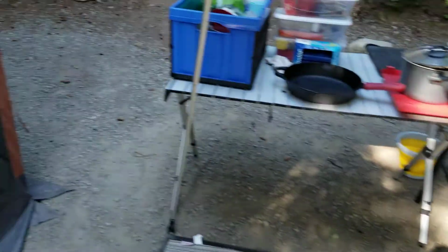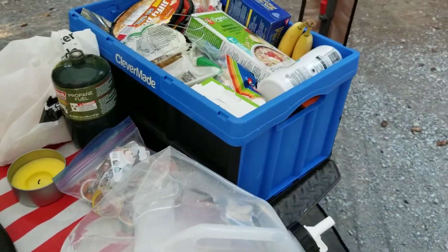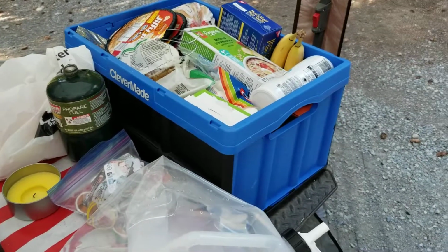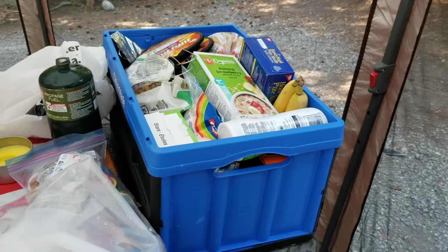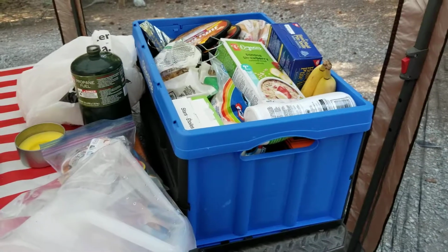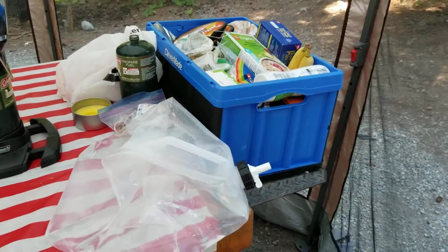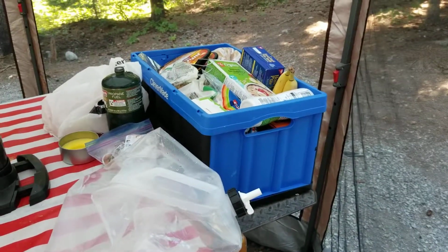Other food storage is in these crates. So we have our crates, we got them from Costco. They actually fold down flat, and this one here was full of all of our food, like dry foods and stuff like that didn't need to be refrigerated. Everything fit into this or into the cooler or the fridge. This is really good, especially when you're staying at places like here that have bears and you need to put all your food away.